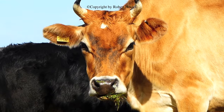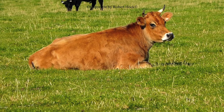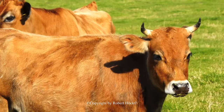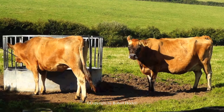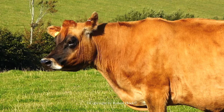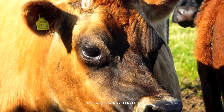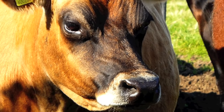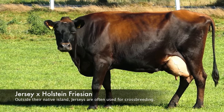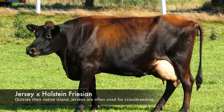Traditionally, Jerseys were bred on the Channel Island of Jersey. Now, you can find huge numbers of Jerseys in the USA, in Canada and also Australia. That's because of the high butterfat content of their milk. Another thing which looks very beautiful about Jerseys is that some animals have a darker face mask. Jerseys are also often used for crossbreeding with other dairy breeds, as you can see here with a Holstein Friesian cattle.